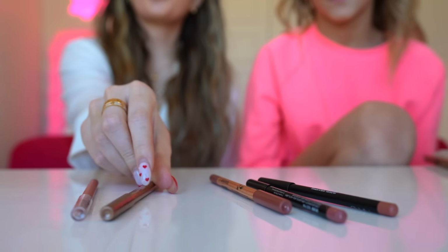We're gonna both put Tower 28 at number one. For the second place, I'm gonna choose the Charlotte Tilbury Pillow Talk. For the third place, I think I'm gonna do Makeup Forever. Fourth place, let's take a risk and do the NYX. And fifth place, we're gonna do NARS.